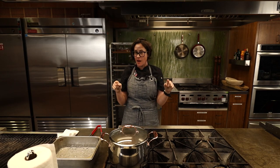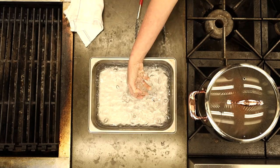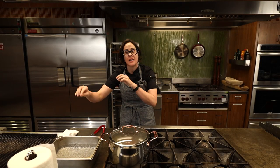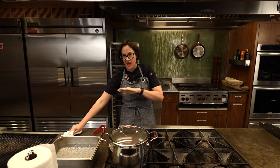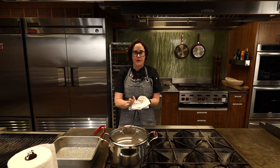Now, a pound of lobster will give us about 7 to 8 ounces of meat. So 2 lobsters would be good to get a pound. If lobster is not your thing, this lobster roll or lobster salad recipe is perfect for shrimp or even crab. Right next to my pot, I have an ice bath. When these guys come out, we're gonna go directly from the pot and into the ice bath, and that's going to halt all cooking, right? Stop the cooking process, like when we blanch something.